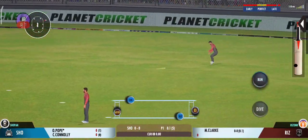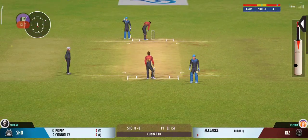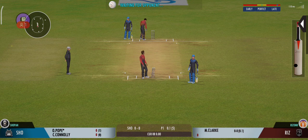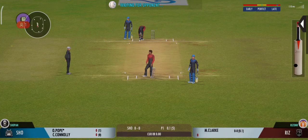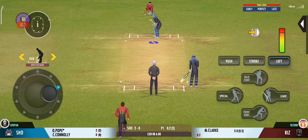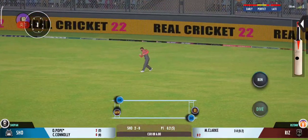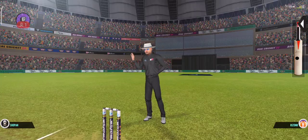Good shot for a single. Turned away for a single. That was a poor throw. Needs to be a lot more accurate.